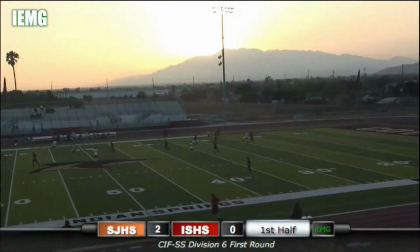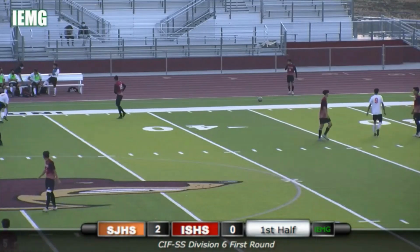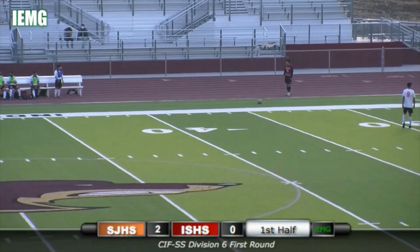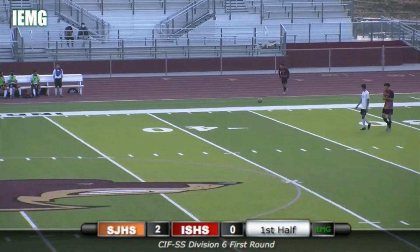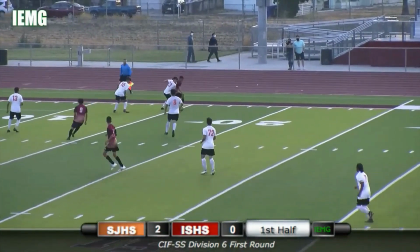Indian Springs, just a few years ago, when I was covering their games with the legendary Pep Fernandez, made a really great run into the Division 5 playoffs. They beat Redlands in the first round, Santa Paula, a few other teams to get all the way to the CIF championship game. They lost to Citrus Hill, but then came back in the state championship playing Citrus Hill and beat them 2-0.